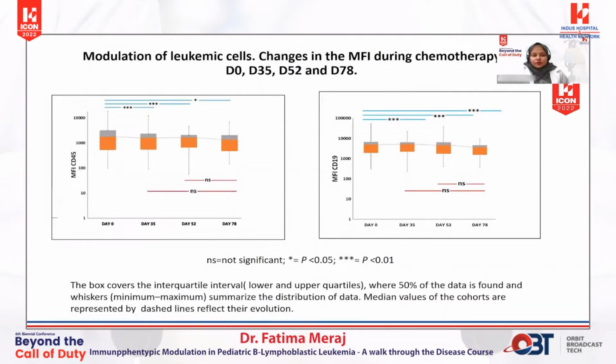Now I'm going to share some of the results. This is a graphic representation as a box and whisker dot plot. The box represents the interquartile interval, which is the middle 50% of the data, while the whiskers explain the spread of the data. The lower whisker represents the lower 25% of the data and the upper whisker represents the upper 25%, and the box is the middle 50%. The junction between the orange and the red represents the median of this data group, and the lines connecting them represent the variation throughout the phases for each antigen.